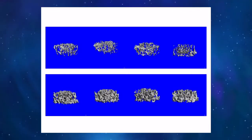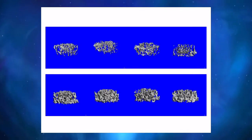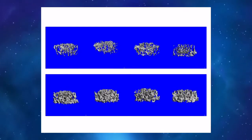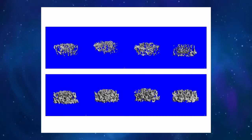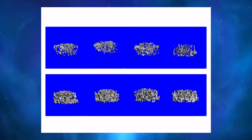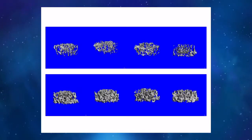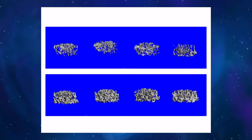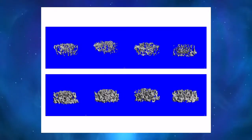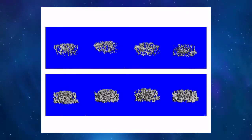So what you see here are CAT scan images. This is actually called micro CT because you can see it really in a fine-tuned way. And on the top panel are bones from our mice that are just plain normal mice. But on the bottom panel are our mice treated with the experimental drug. And as you can see, the bone density has really increased dramatically.